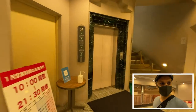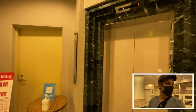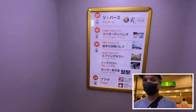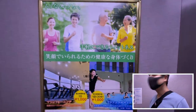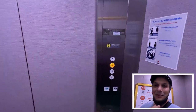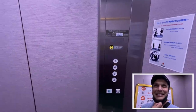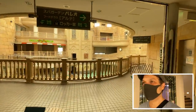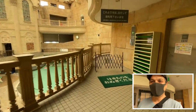Ah, here it is. So I'm gonna take you up to the second floor. Hi. All right, we're going up to the fourth floor. And these are places that you can't go to. So this is like inside information we're getting. I have the badge that allows me permit to go just about anywhere. Welcome to the next level. All right, we can go beyond this border.